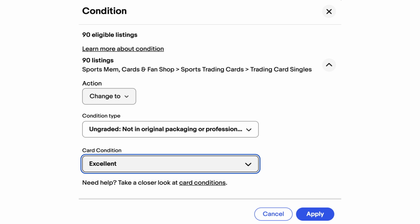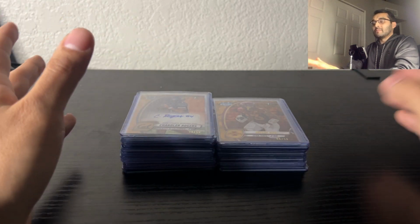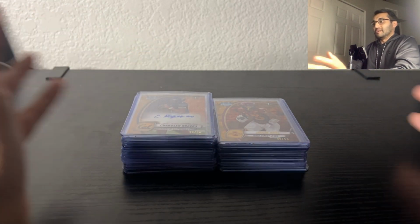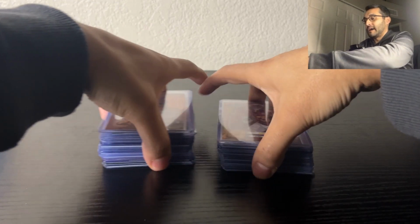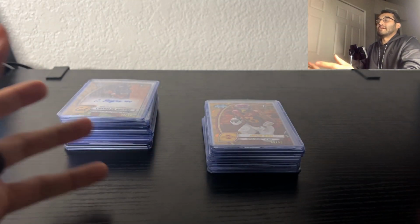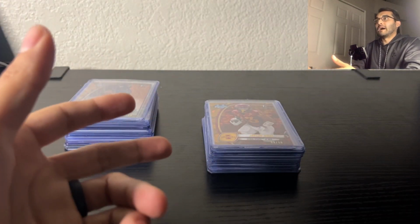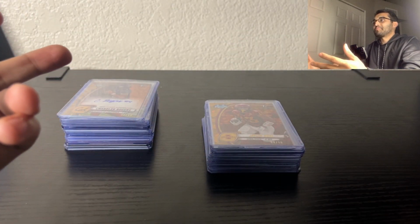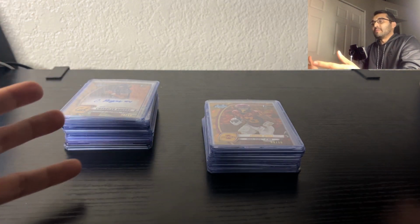You want best offers on? Boom. Hit the check all, go to the little drop down button and hit offers on, and then it'll say offers on. So you can bulk edit every detail just one time. It's insane. I tweet about it once a week and I'm like, dude, where would I be without this? I have over 1700 or 1800 listings now. Before this tool came out, it was maybe 300, 350 tops. So it just makes a lot of sense.